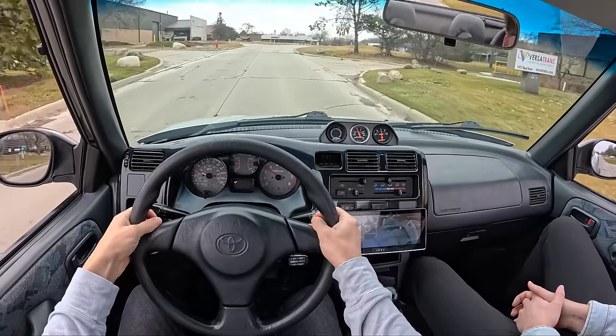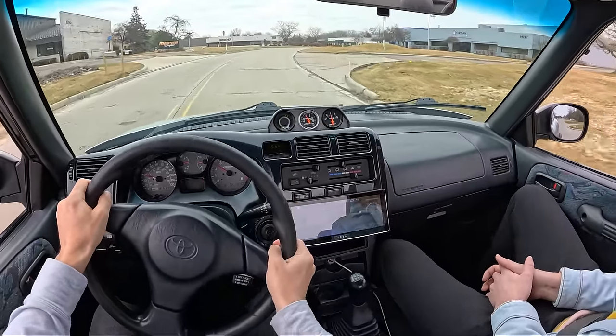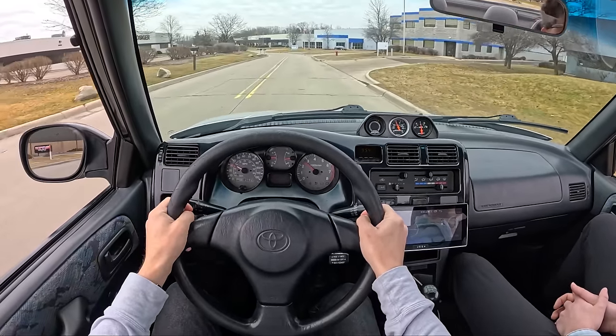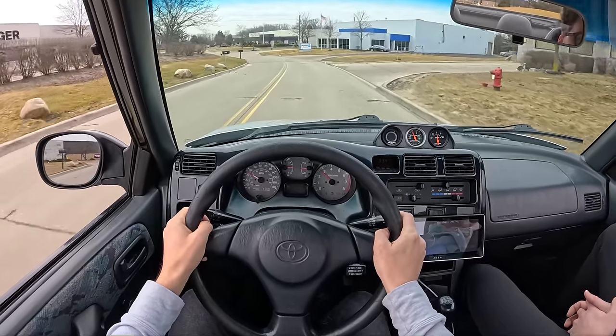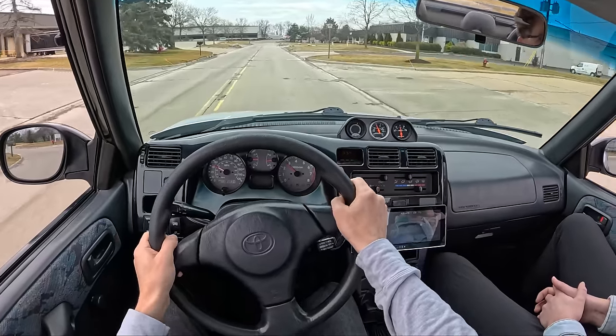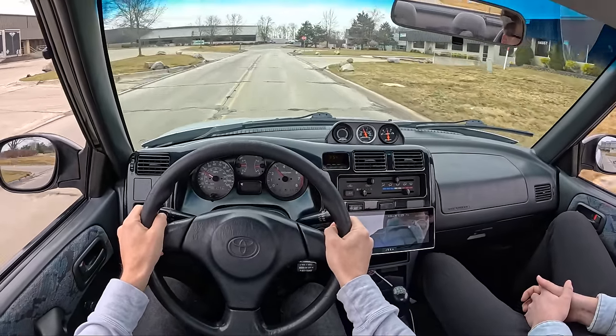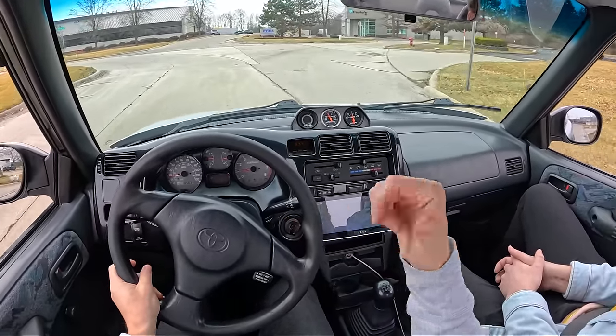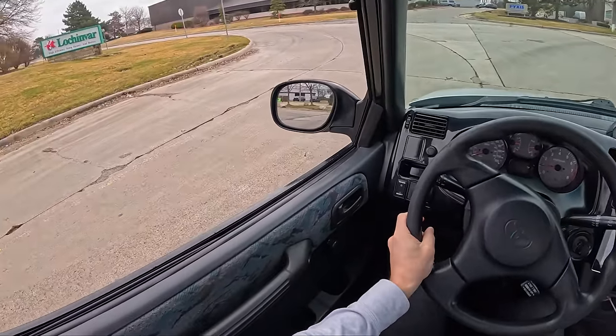Much personality and character in one tiny little package. Stock brakes feel fine. They're new. They're new, yeah. Drum rears. Yes.